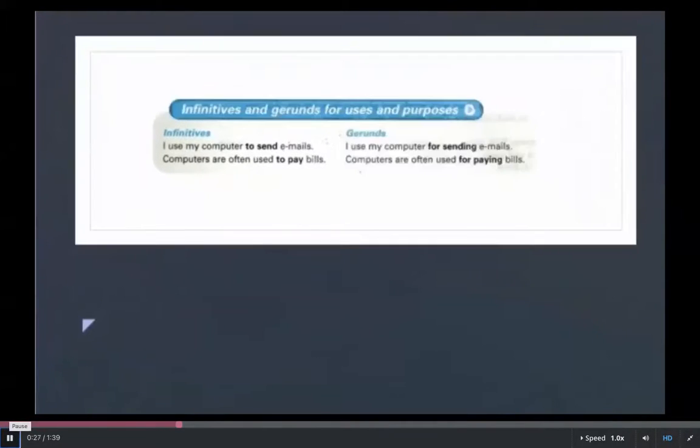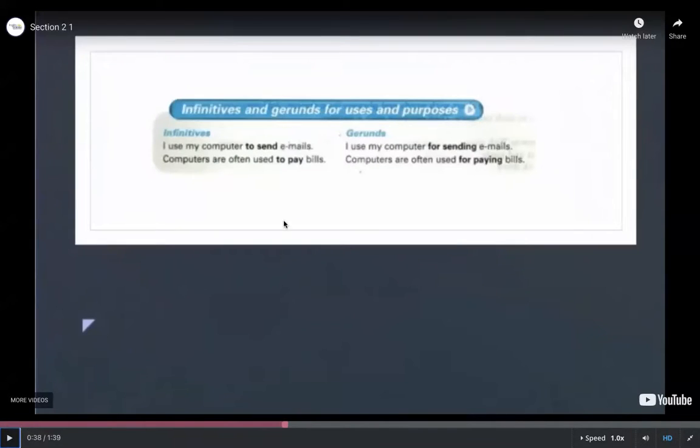Why do you use the computer? To send emails. You see, it answers the question why. Computers are often used to pay bills. Okay. Gerunds. I use my computer for sending emails. Computers are often used for paying bills. Now here it's important. If you use to, you use the base form. If you use for, you use ing. To, base form. For, ing.